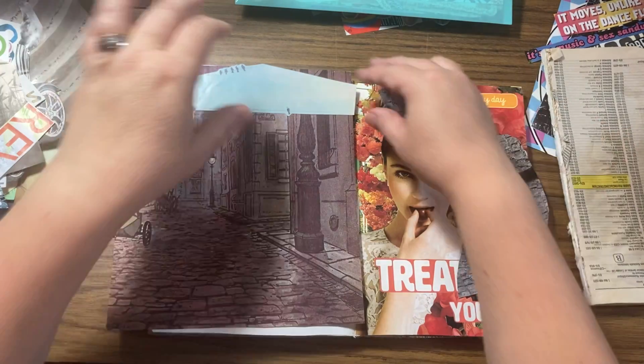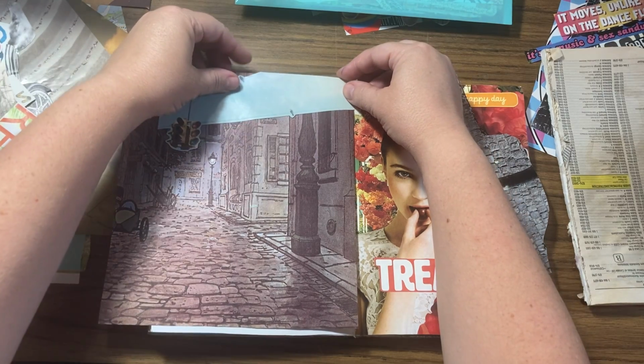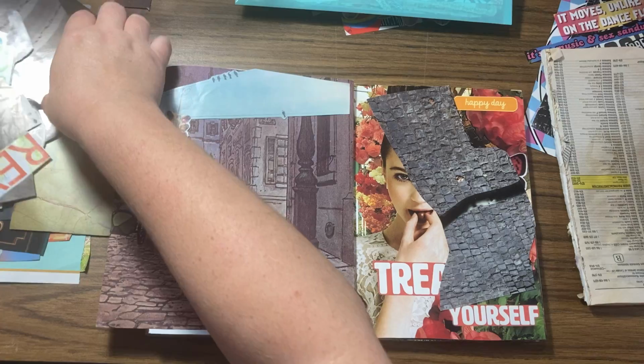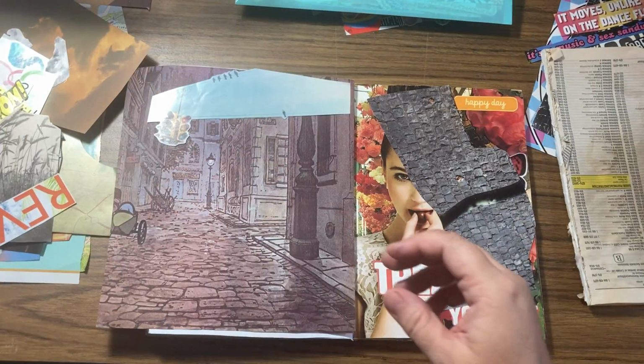I try to do that because I always gather way too many things for one page. So as I go along and I'm like, nope, that doesn't work, I'll take it out, right? Like this background, I don't think we're going to use that. So I'll set that aside.